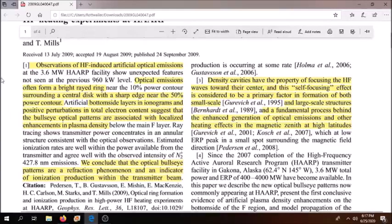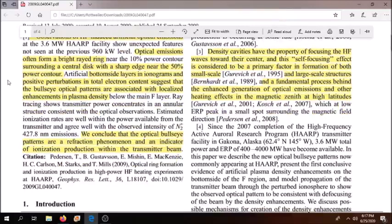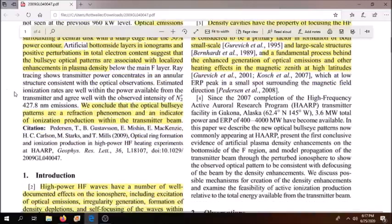So, observations of high frequency induced artificial optical emissions at the 3.6 megawatt HAARP facility show unexpected features not seen at the previous 960 kilowatt level. Optical emissions often form a bright rayed ring surrounding a central disk with sharp edges near the 50% power contour. Artificial bottom side layers in ionograms and positive perturbations in local electron content suggest the bullseye optical patterns are associated with localized enhancement in plasma density.